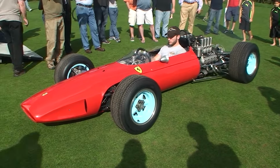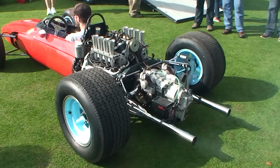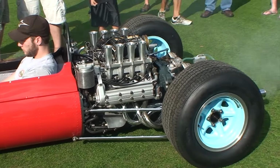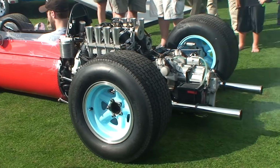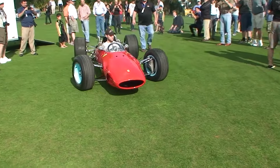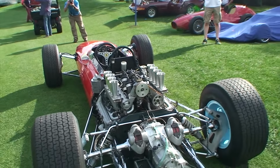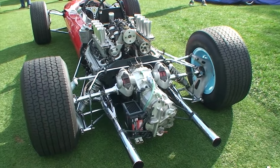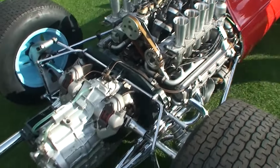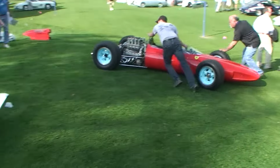Ferrari, 1.5 liter Formula One. Close look at that. 1.5 liter. Unreal. This is a work of art. Absolute work of art. Guys behind you. No, no. Just sit 7 of us. Incredible. Now look at where they're going to park it. You won't believe this. Is this history or what?